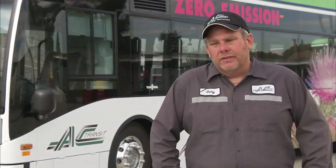On the diesel bus, we have a transmission and an engine. On the fuel cell bus, we don't have a transmission and we don't have an engine. So basically, all that money that you're spending on all the maintenance for the engine and transmission, you don't have to worry about that at all. With the hydrogen fuel cell bus, as opposed to a regular diesel bus, we don't have as much of the day-to-day maintenance problems that we have with the other one.